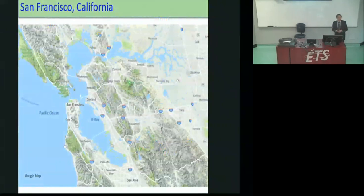Many of you will be familiar with San Francisco. It's a peninsula on the west coast of California. It's famous for many things. San Francisco, the Golden Gate Bridge, the Alcatraz prison, the Silicon Valley in San Jose to the south there. It's got the Pacific Ocean on one side and the bay on the other side.